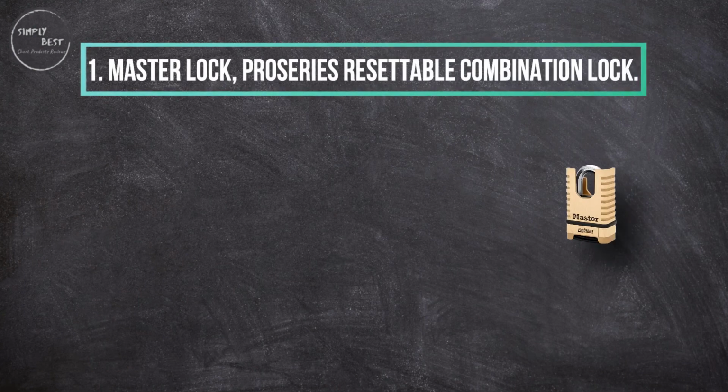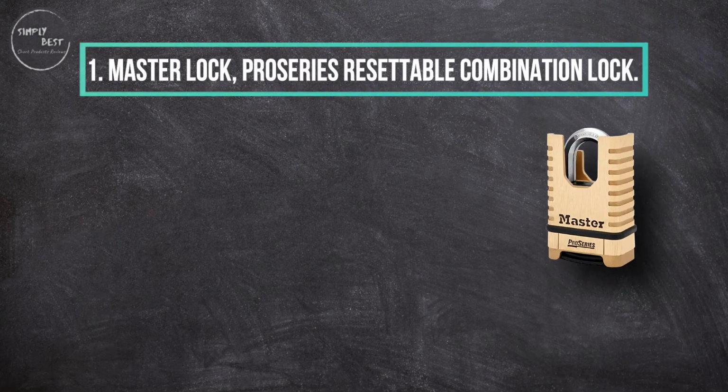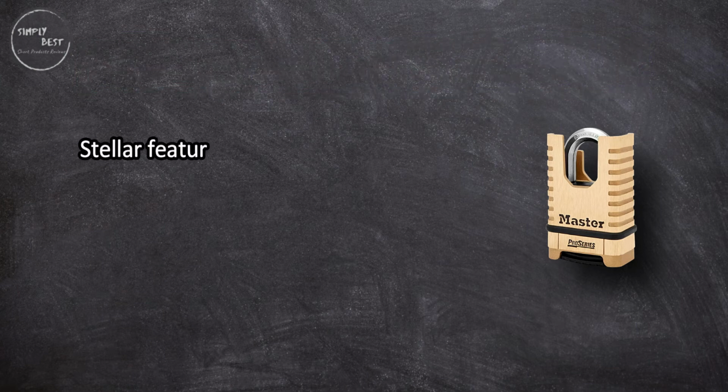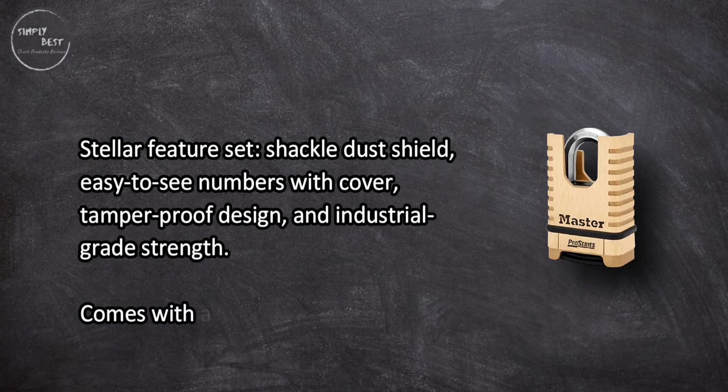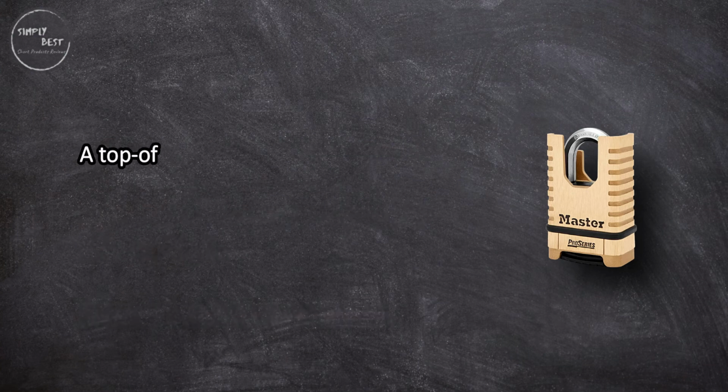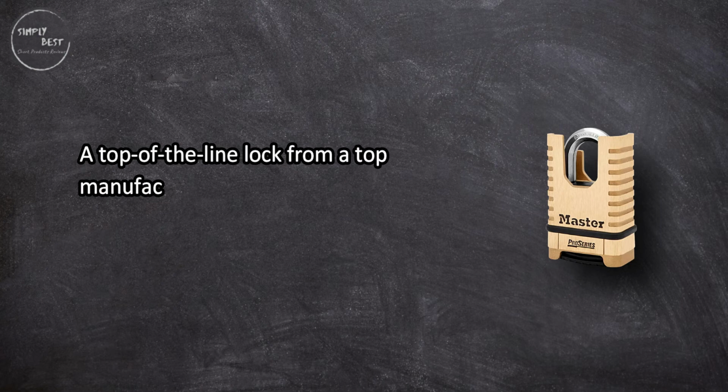At number 1. Master Lock, ProSeries Resettable Combination Lock. Stellar feature set, shackle dust shield, easy to see numbers with cover, tamper-proof design, and industrial-grade strength. Comes with a lifetime warranty. A top-of-the-line lock from a top manufacturer.